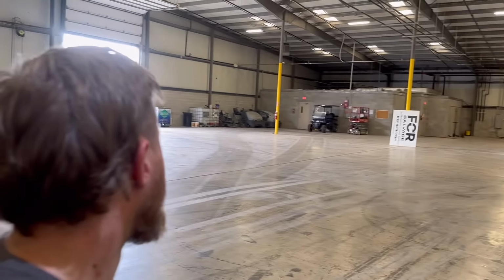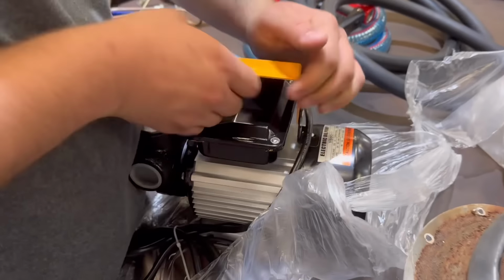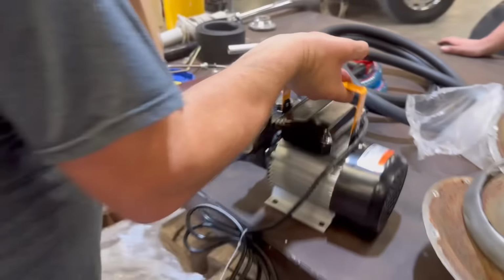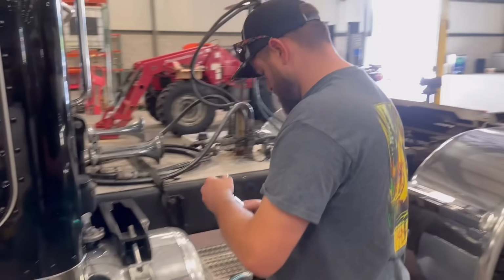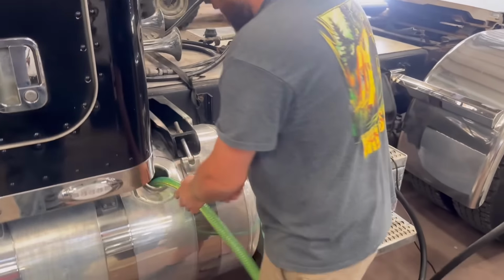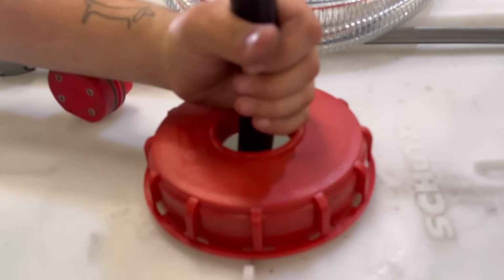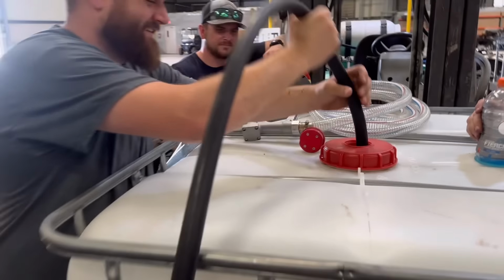Well, you want to get our tank brought over here? We'll empty these fuel tanks. I just filled them up, too. All right, here we go. Oh my god. That thing's flowing, ain't it? Oh my god, that's quick. That's like a pressure washer. That is going. Carefully. Dang! Oh my god.